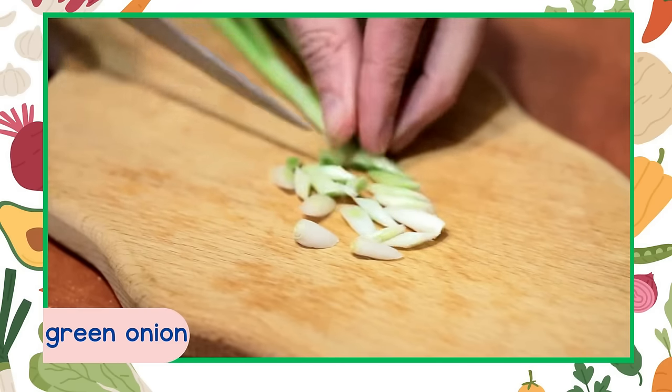Do you know what fruit is this? Pear. This is a pear.